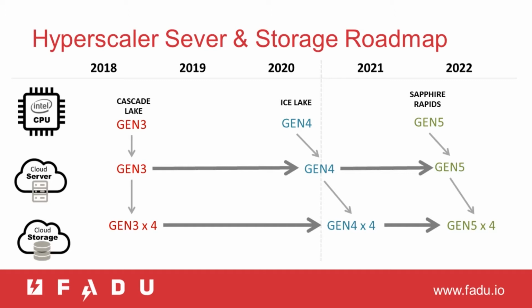The high-end cloud servers are the first to adopt any new PCIe generations because they're compute intensive and their bandwidth to storage is a very, very important facet to their performance. They will be followed by mainstream and low-end servers and storage. Some storage may not need the bandwidth and will move from Gen 3 to Gen 5 directly.